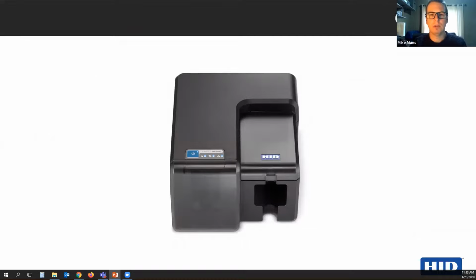So I want to start out with the Ink 1000 and really give you a nice quick little video display of what the printer physically looks like, how it works, and some of the cards that you could see printed out of a printer like this. So let's take a quick look.